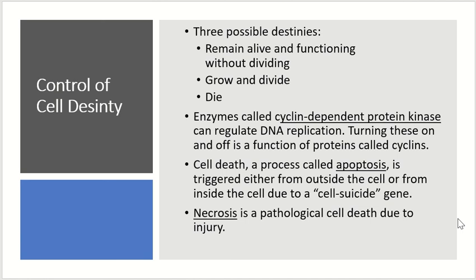And then moving forward, we have to look at what's going to control whether or not a cell is going to continue to divide or keep dividing, etc. There are three possible destinies for a cell. Right? The cell can remain alive and functioning, and it can never divide. The cell would be stuck in G0. The cell can grow and divide and continue with this pattern, or the cell could die.